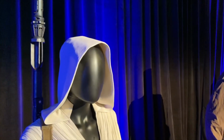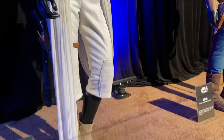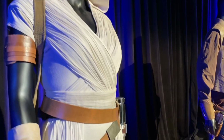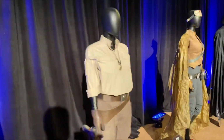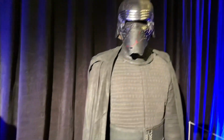Yeah, let's take a look at the costumes real quick. So they had everybody from Rise of Skywalker, with Rey and Finn and Poe, Leia, Lando, Rose Tico, Jannah, and then we had Kylo Ren on the end.